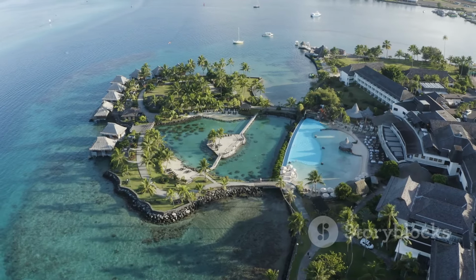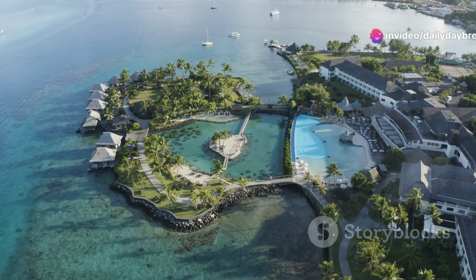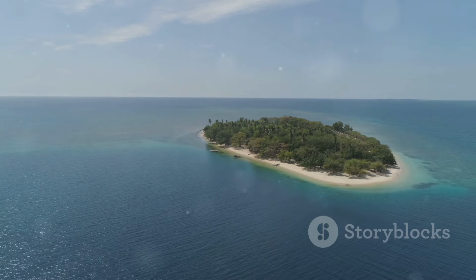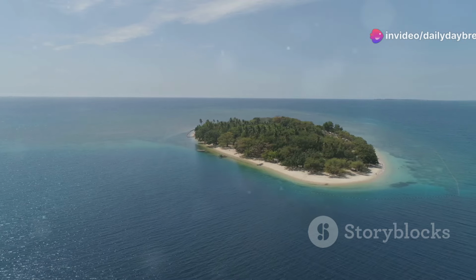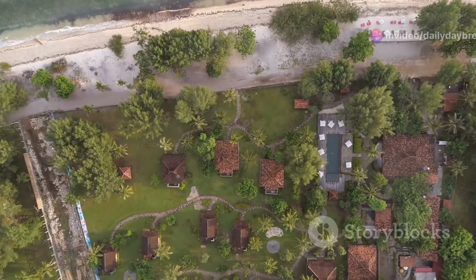For those seeking a touch of luxury, Taketomi Island also has a handful of upscale resorts that offer breathtaking ocean views, private beaches, and top-notch amenities. Whether you're looking for a romantic getaway, a family vacation, or a solo adventure, Taketomi Island has the perfect accommodation option to make your stay unforgettable. When planning your trip, it's essential to book your accommodation in advance, especially during peak season.